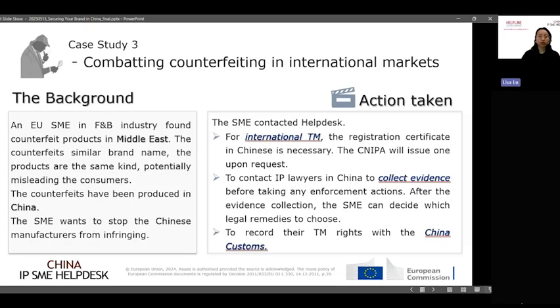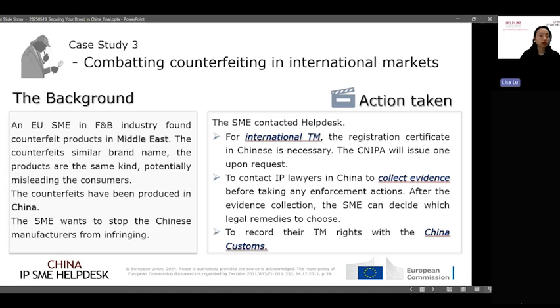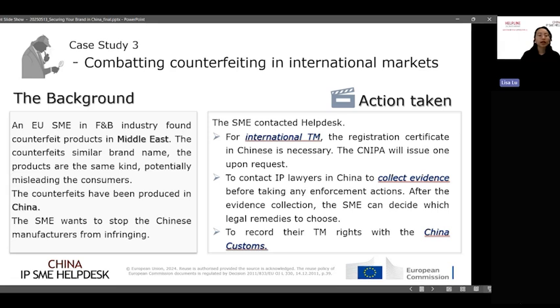And here we have a case who successfully registered with customs, and the customs actually helped them, according to the updates. These SMEs are in the food and beverage industry, and they found counterfeits in the Middle East. Based on very preliminary investigations in the Middle East, they realized those counterfeits had been produced in China and exported from China. And the SME wants to stop the Chinese manufacturers from infringing. So they contacted us, and there are some options we offered to them.